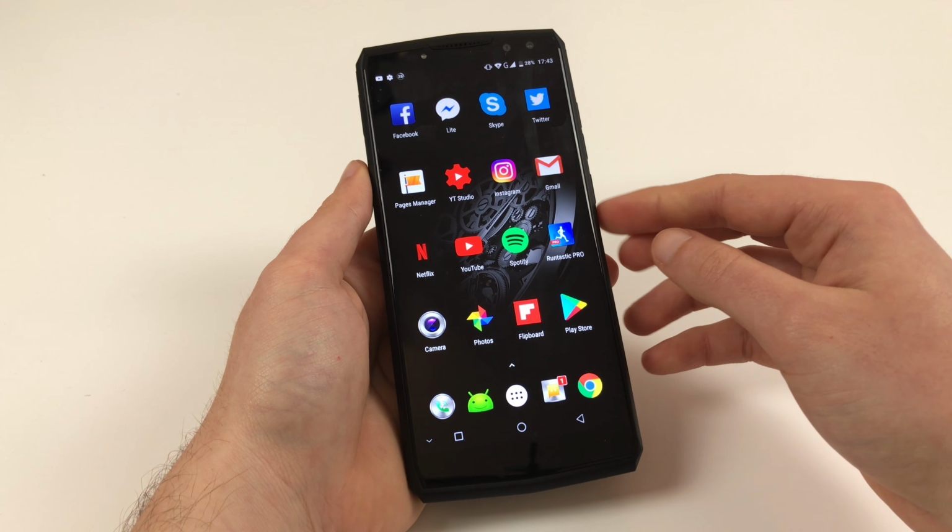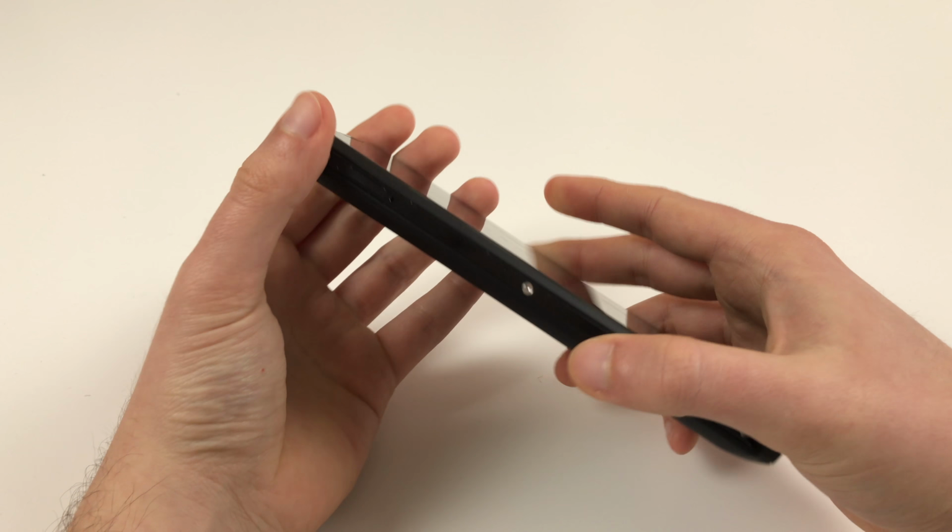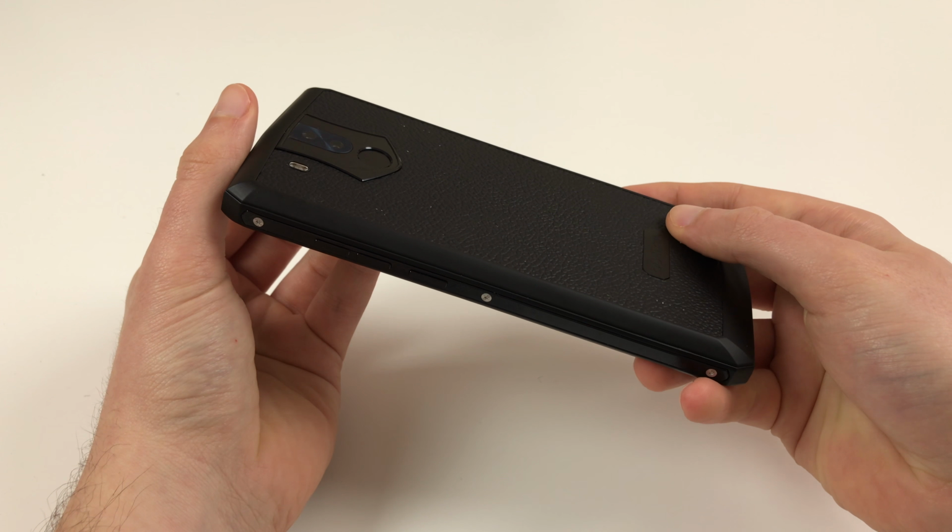So yeah, I think that's all you need to know for now about Oukitel K10. I will keep testing this phone and then come up with a full review, so stay tuned for that.